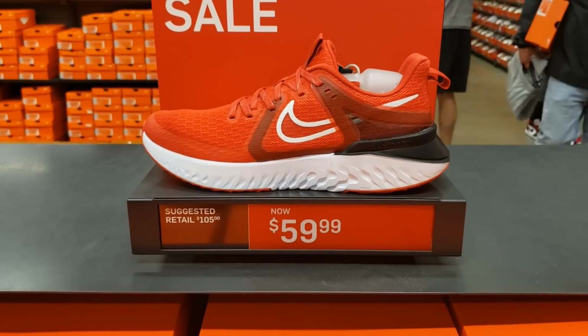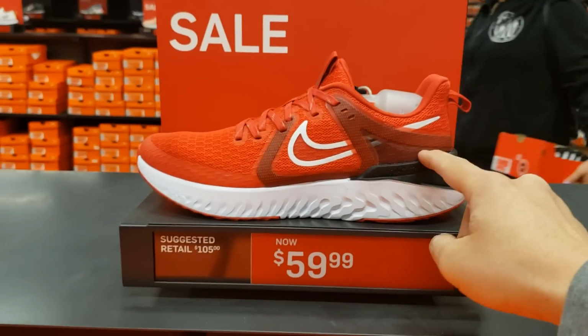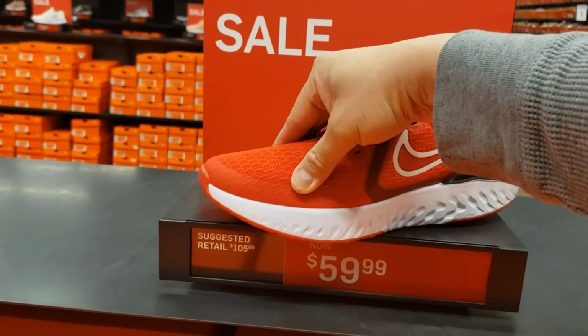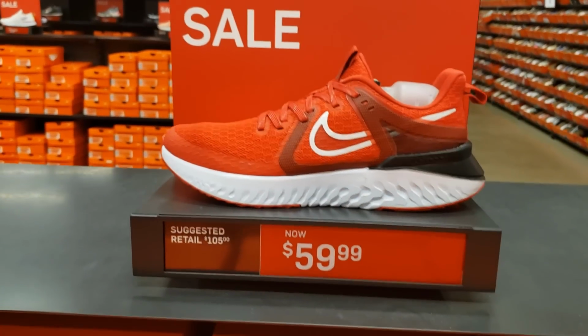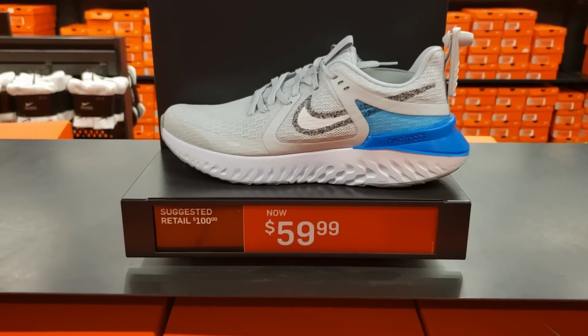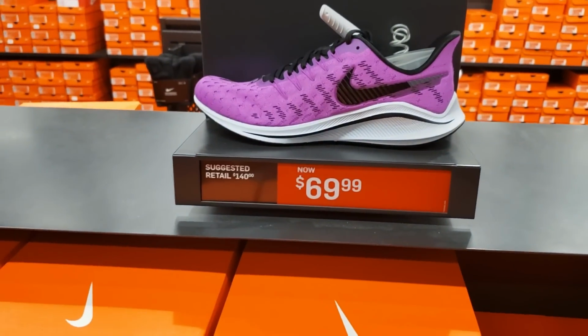Is this the newer model of the Legend React? I've never seen the Legend React with all this stuff back here. That's a hell of a price. You get full-length React. This isn't a knit, but it does look pretty comfortable. But yeah, you get a lot of React with that. Not bad, 60 bucks. Another colorway of the Legend Reacts, 40% off, not bad at all. That's a good price for those too.